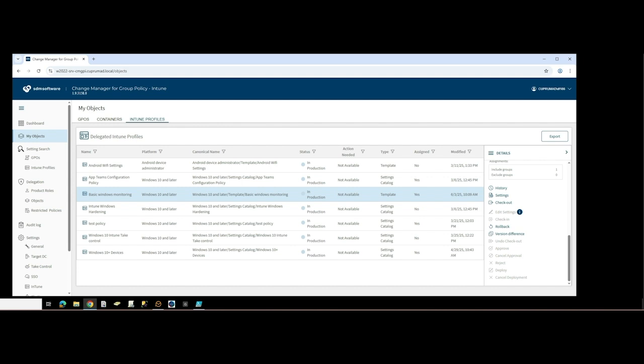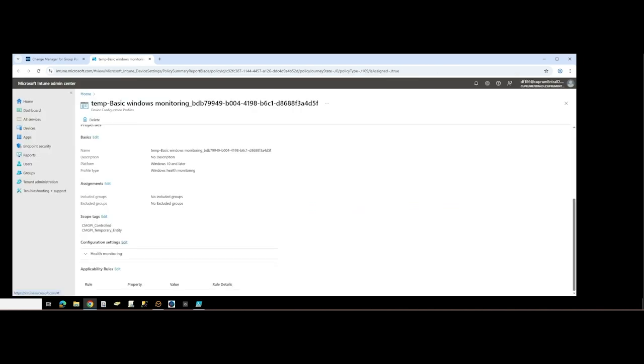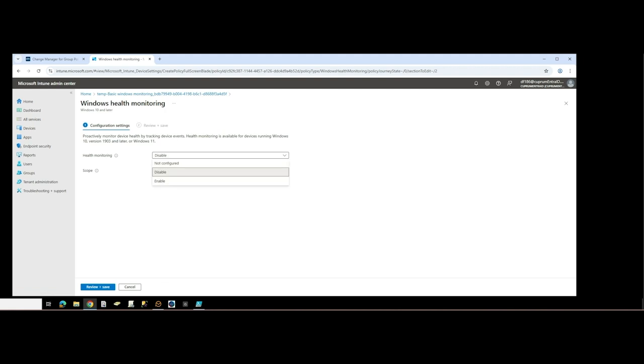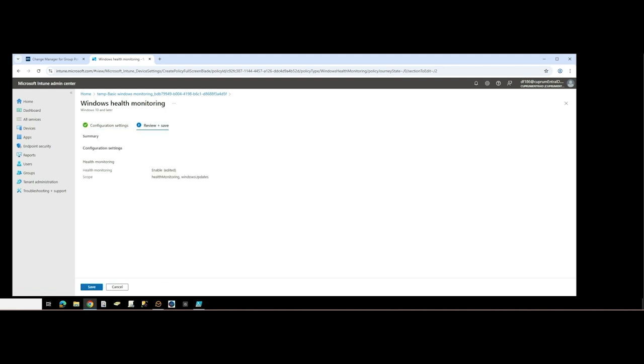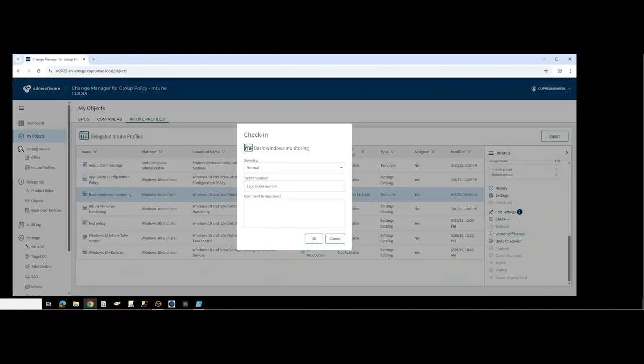So if we wanted to make a change to, let's say, this Intune profile, we'll check out the profile, edit the settings. It takes you to the admin center. And here you can make a change. I'm going to enable Windows Health Monitoring, review, save. Once done, simply close the window, check in, enter the ticket number.